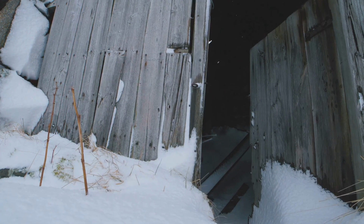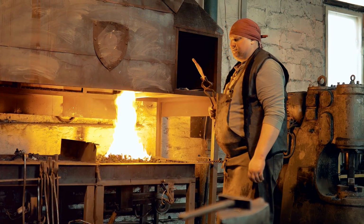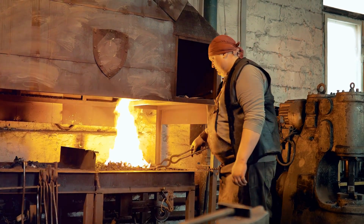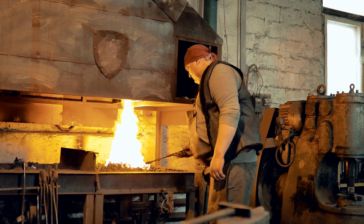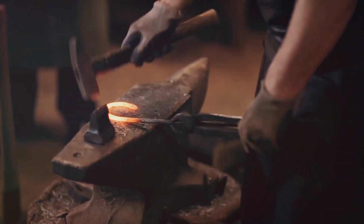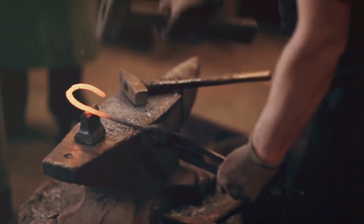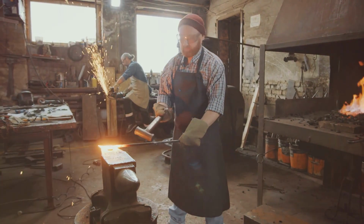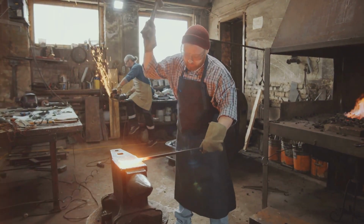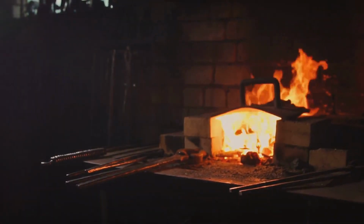Our journey begins in the icy north, the land of the Vikings. These fierce warriors were not just raiders but skilled craftsmen, especially when it came to blacksmithing. Their mastery over metal was crucial to their survival, enabling them to craft weapons and tools that were both beautiful and deadly. Imagine the clang of hammers against iron, echoing through the snowy fjords, the air thick with the scent of coal and hot metal.